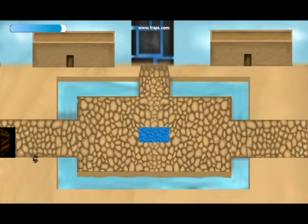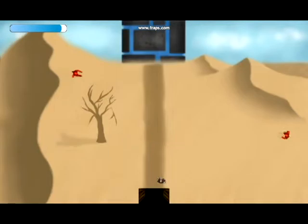Players will have to explore as much as they can to find hidden items, which they can use to fight enemies and solve complex puzzles to progress upward.